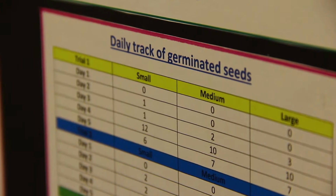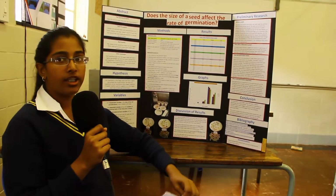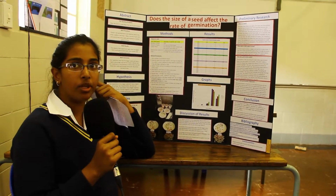With my recorded results, I found that the larger seeds germinated faster than the small and medium ones.